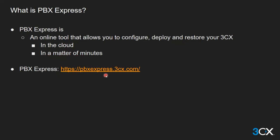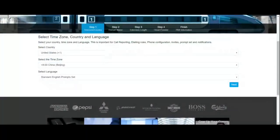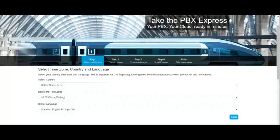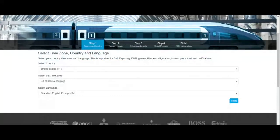So let's go here, PBX Express, so that you can see how it looks. Let me just project it once again. PBX Express. There you go. All right. So if you can see the screen right now, we are on the PBX Express page, also on the 3CX website. Step one, you can see we only have at least 5 steps to finish an installation process.